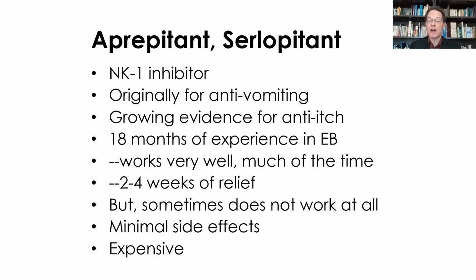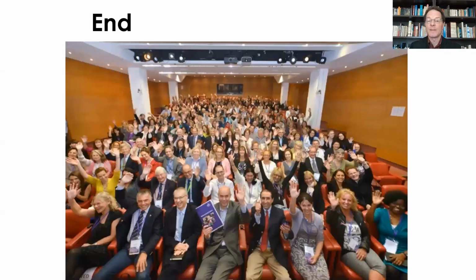We are putting together our evidence, and hopefully we'll publish that in the next year or so. And so, combined with the evidence that's being developed by Stanford and hopefully others, we hope to be able to share with you some good progress in the treatment of itch.